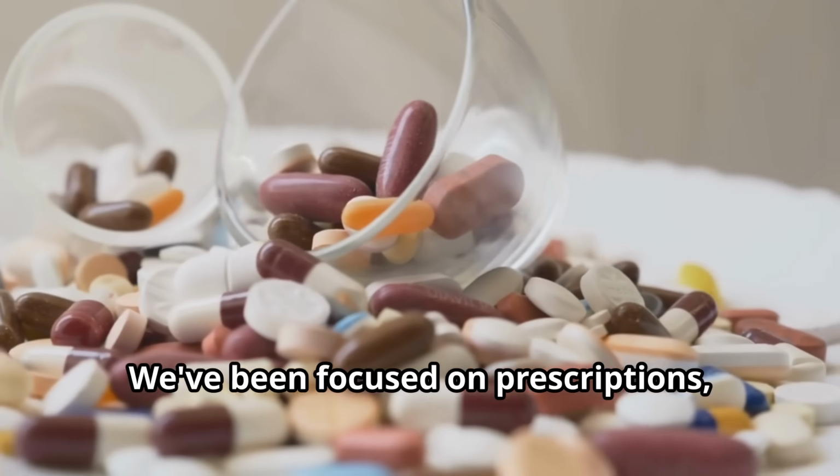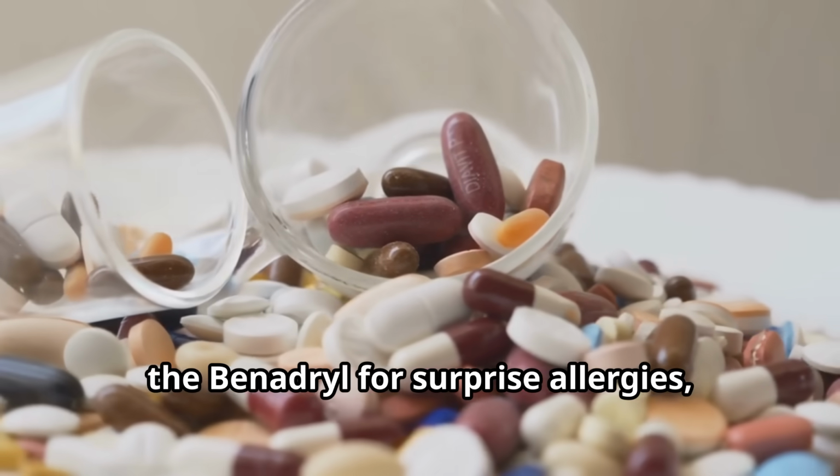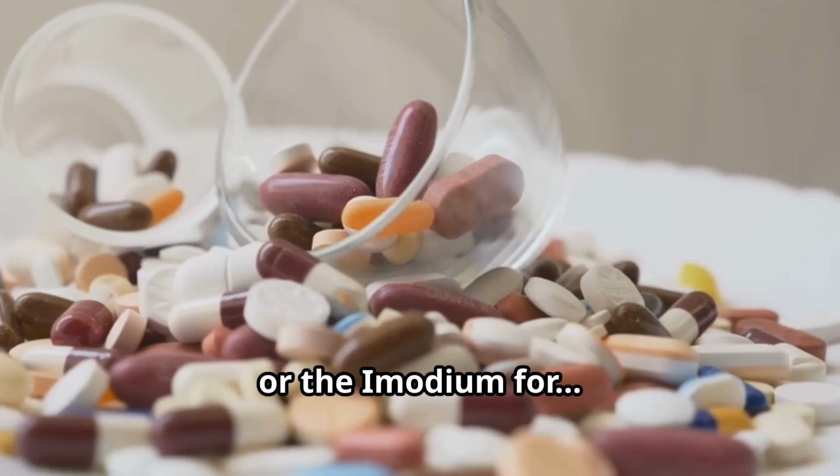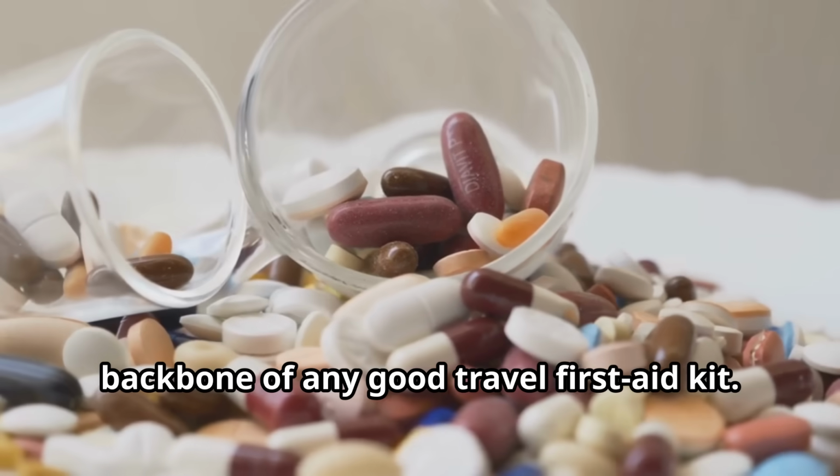We've been focused on prescriptions, but what about the basics? The Advil for a headache, the Benadryl for surprise allergies, or the Imodium for, well, you know. These over-the-counter meds are the backbone of any good travel first aid kit.